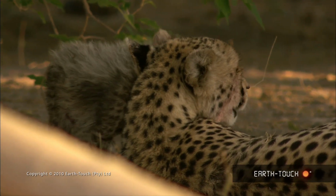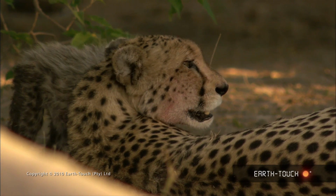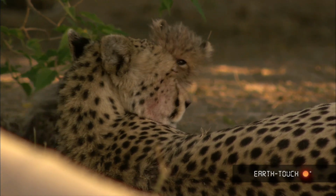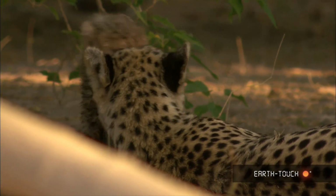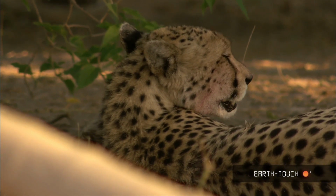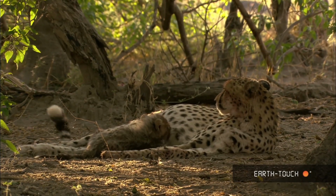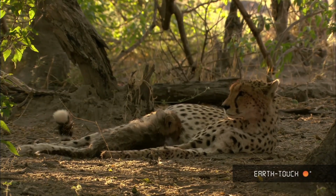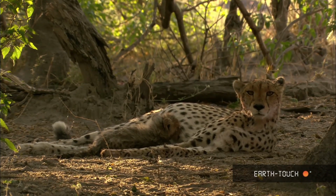Quite interesting, there's a lot less attention from the mother towards the cub than I would have expected. With leopards, there's definite obsession with the mother and the cub. This cheetah seems to be stimulated by the cub more than the mother. Eventually, the cub moved around the back side of the female and managed to get in and decided to suckle a little bit.